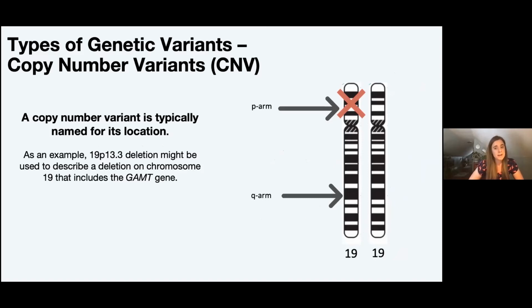Copy number variants, if you see these sorts of things on your report, they're often named for their location along those chromosomes that we talked about. So you might see a report that says that there is a deletion of 19p13.3. This tells us a couple of things. This tells us that the person has a copy number variant first on the 19th chromosome.